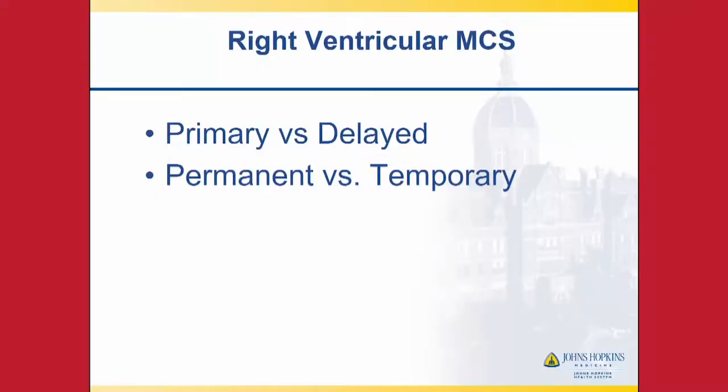So when, despite optimal medical therapy, we are still failing, we reach for our mechanical circulatory support devices. And on the right side, there are two main questions. Do we put the RVAD in at the time of implant in our high-risk patient, or can it be delayed into those who only show us that they need it? Or do we need to use a permanent device or a temporary device?